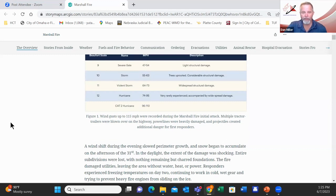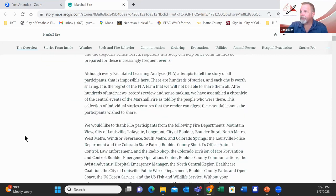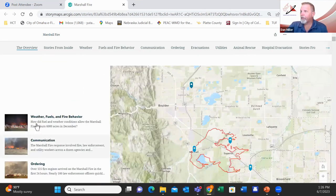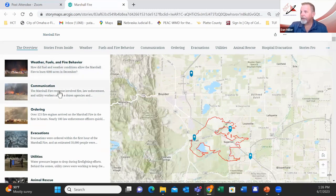But a good friend of mine was in charge of a hospital evacuation during the middle of the Marshall Fire, a very big challenge. And we'll take a little peek at that here. One of the neat things about this story map is you can click on these different areas with different videos, and it shows you on the map where they were located specifically.